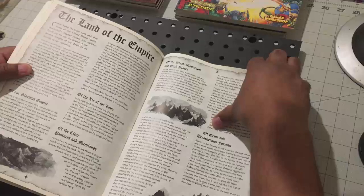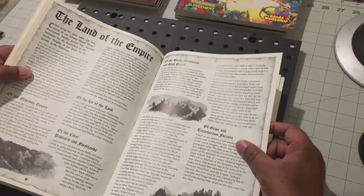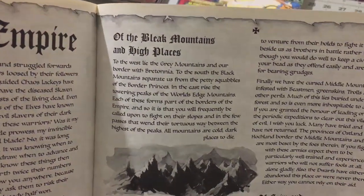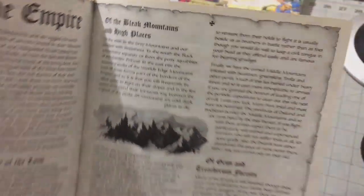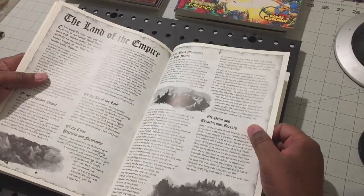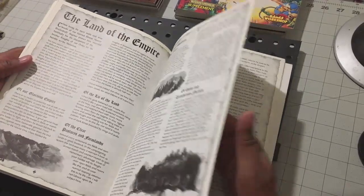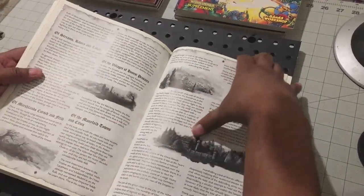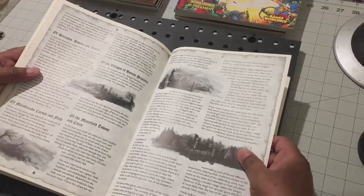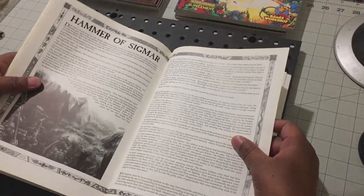The land of the empire, of the bleak mountains and high passes. You can even see with the writing here, that almost has a Lord of the Rings type of script, right? Of grim and treacherous forests, of the lie of the land, of the clear pastures and farmlands of our glorious empire. Man, this was wonderful. This stuff was wonderful. Hammer of Sigmar. This is a story.